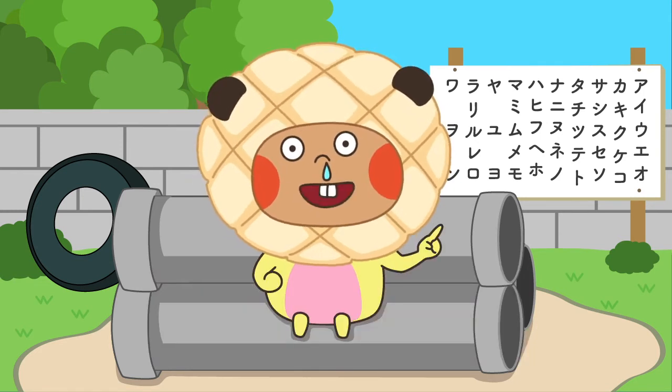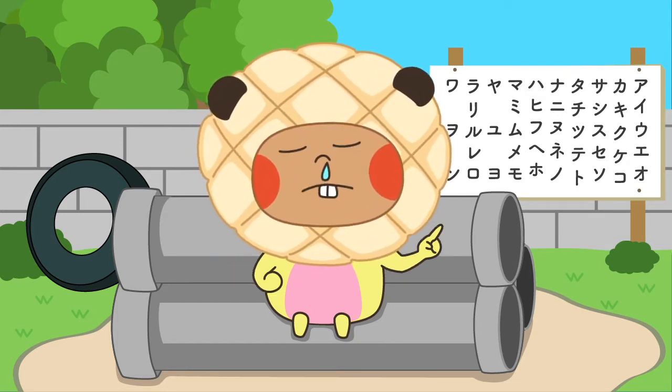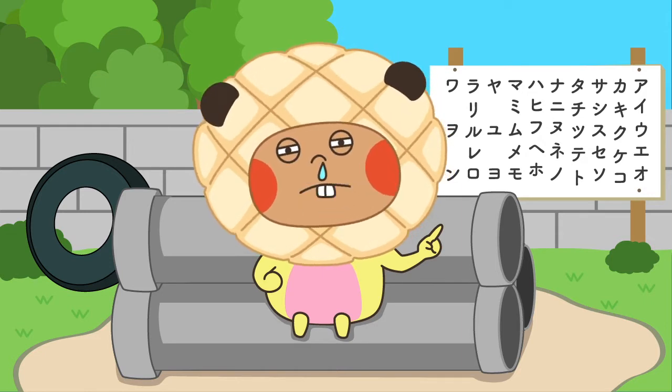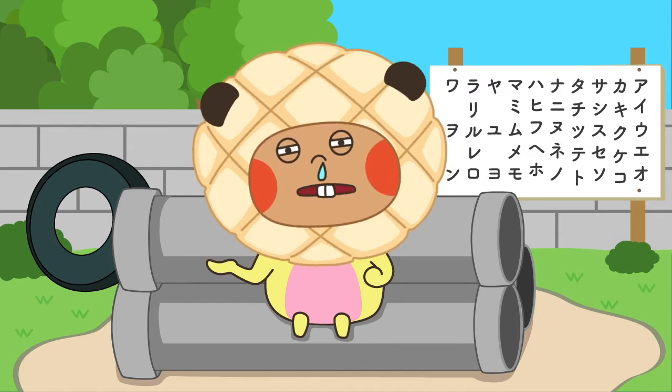Japanese has 3 alphabets and katakana is one of them. Katakana is a syllable that is often used for transcriptions of foreign languages, expressing your feelings, or onomatopoeias. Also, katakana has the same characters as hiragana, but it's just written and used differently.